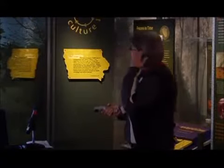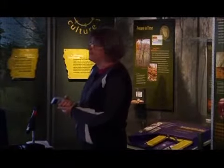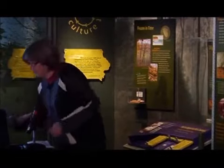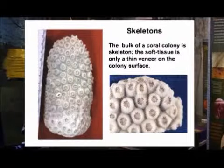Essentially, the zooxanthellae photosynthesize, and as a result of their photosynthesis, they remove waste from the coral, and the coral is thereby able to calcify much more rapidly and build huge skeletons. And the next slide shows a huge skeleton that corals build.